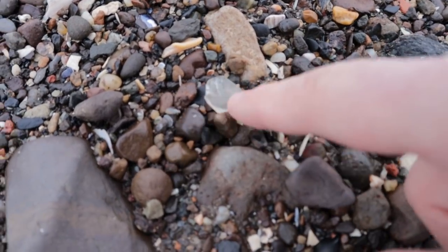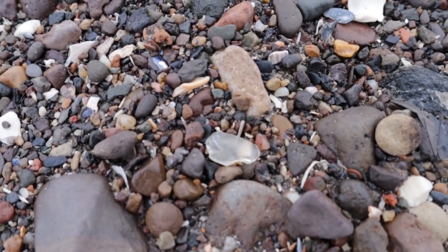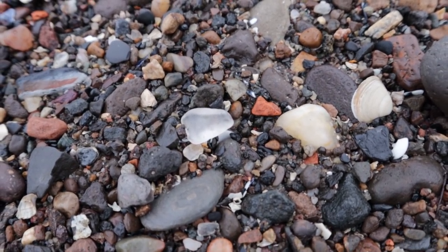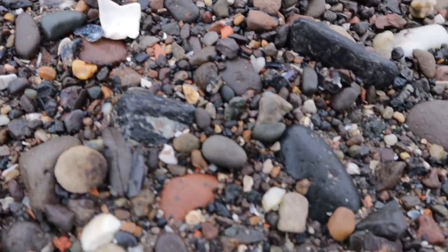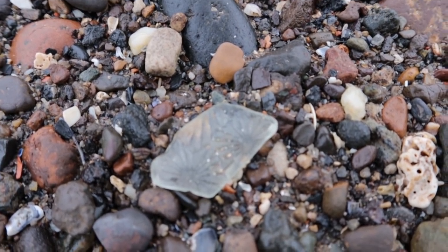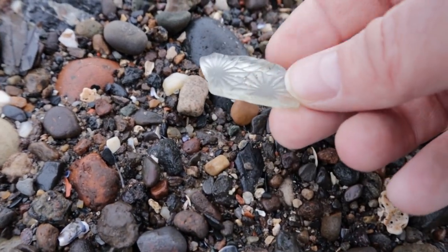A few bits of glass like this look like they've got internal breaks, so we'll leave that. There's a really cute wee nugget of glass there. Really like wee bits like that. But I've just seen something really a little bit special. It's this decorative glass here, that's really lovely. Really nice to find wee pieces like that.